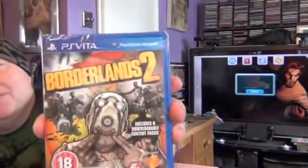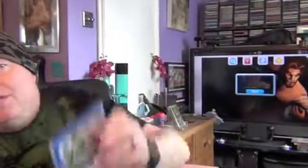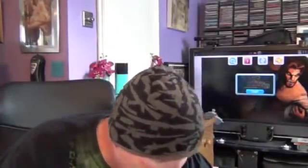The next game is Borderlands 2. I'm not quite sure who this is aimed at really, because I would have thought anyone who loves Borderlands will be playing it on the TV anyway, so to have it on the handheld is a bit bizarre. But anyway, it's part of the collection.